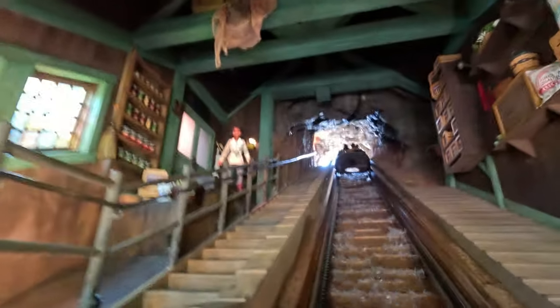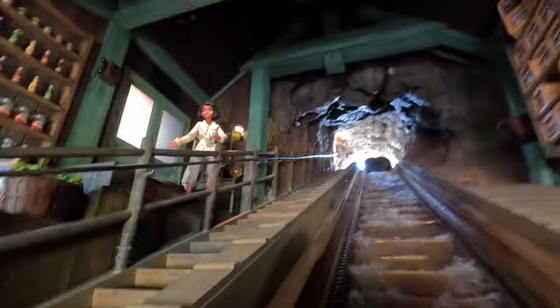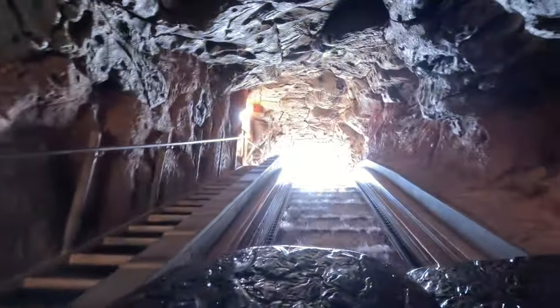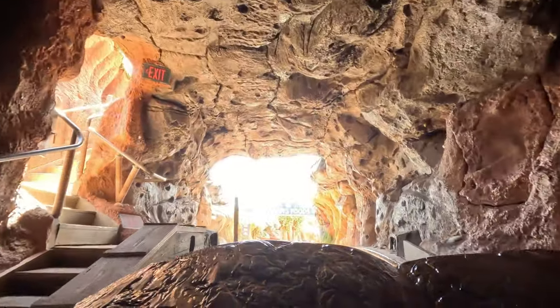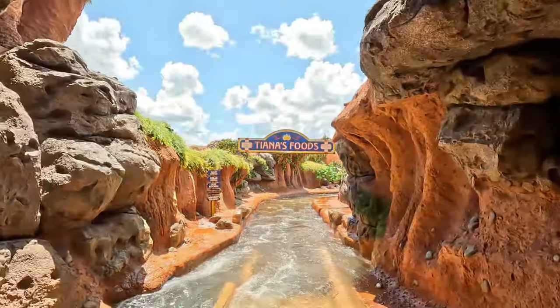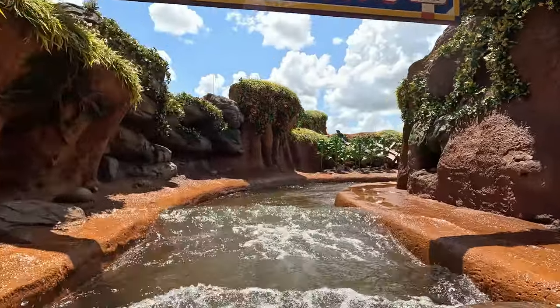How awesome. Look at all these beautiful faces. Hello. Hello. We're going to the Bayou. We're going to the Bayou. That is so cool. Tiana's Foods right here. I could eat a little something. Test kitchen. Woo. Oh, that sounds right.